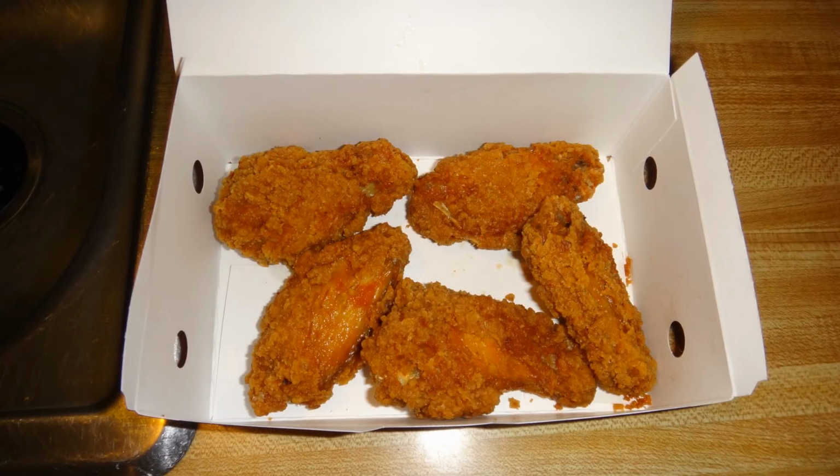Per usual with most fast food joints, the box deceivingly shows how big they really are. However, in this case, I will have to admit that this set of 5 wings were actually significantly smaller than some of the other boxes I've had over time.